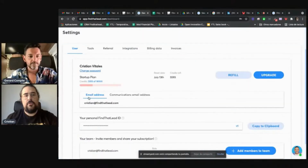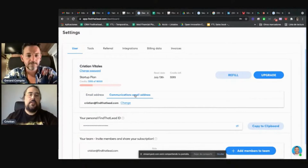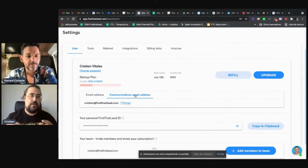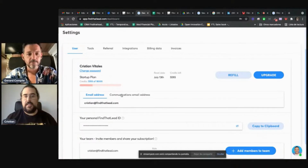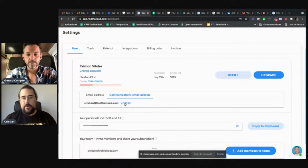We have also added the communications email address. What's that? The communications email address is an email address where you want to receive your lists. Right now, all the lists are received at the email address that you used to register with FindThatLead. This email address cannot be changed at the moment; we are working on it. But if you want to receive the lists and communications on another email, you can set it as the communications email address. You can set that email here, or change it whenever you want, and you will receive all the lists at that new email.